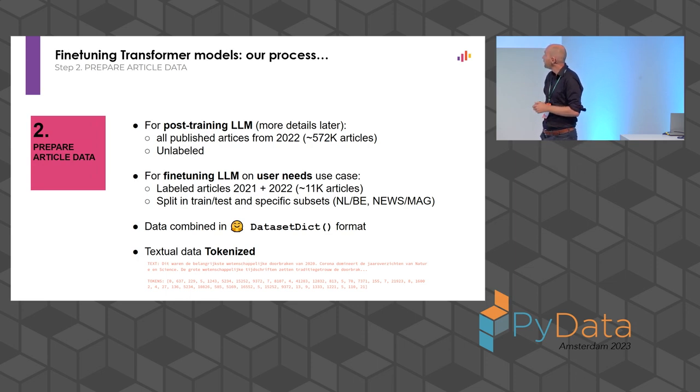So that's why we could use not only the labeled articles. Vincent already told it's quite a hassle to get good labels. But for the first part, we could use all articles. I'm going to discuss in a bit how we use those. And we have the labeled articles that Vincent already talked about, about 11,000 in total. Those are labeled by hand, by labelers, for the user needs.